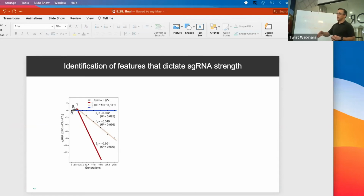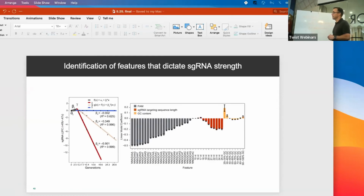So he fit a 2-line model for all 96,700 guides in the library. And beta E is effectively the fitness cost imposed by that sgRNA. It's just the slope of that line. And then he fed this all into a linear model, just a very simple form of machine learning, and asked what features of a guide predict how strong it's going to be. And that's the next slide.